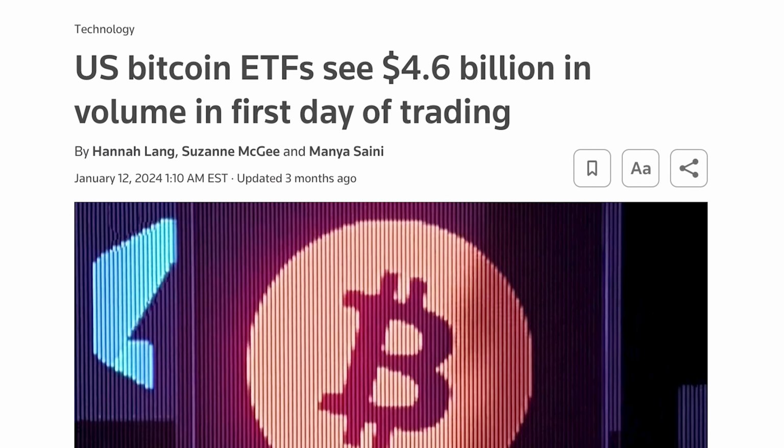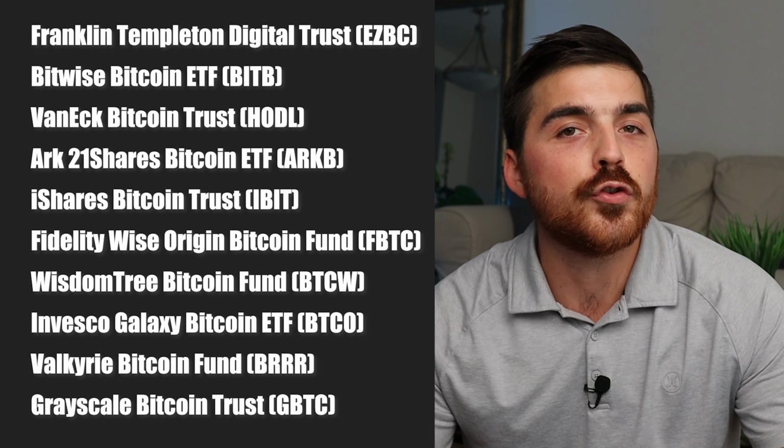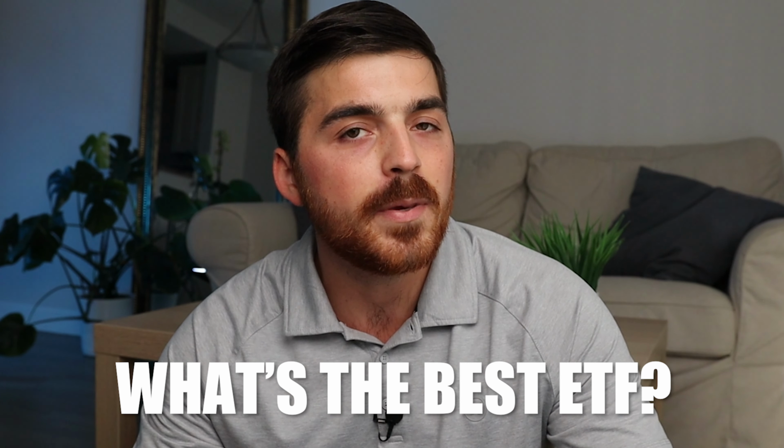Bitcoin Spot ETFs have been around for a few months now, which means that to have exposure to Bitcoin, you don't have to buy the crypto anymore. You can just select one of these ETFs that tracks the price of Bitcoin and put it in your regular investing account. There are currently 10 ETFs that you can choose from. The question is, what's the best one?